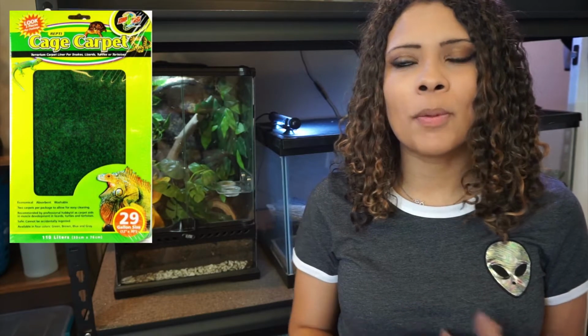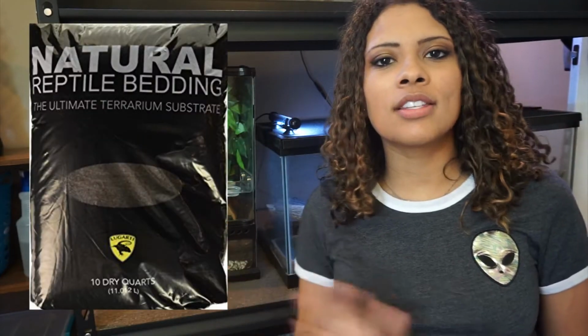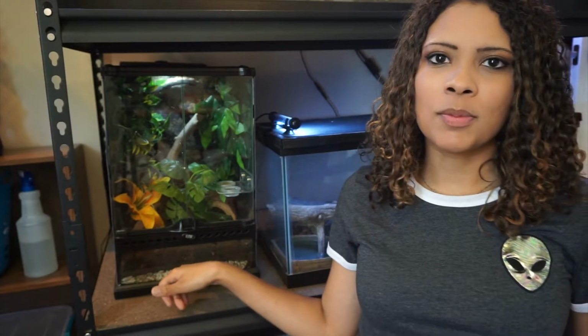If you don't have live plants, you don't have to worry about it. You can do reptile carpet, you can do paper towels. You can basically just do anything with these guys because they're so easy. He has Lugardies in the bottom of his just because I packed it down, and I just like the way it looks better with all the plants. And plus, it allows me to put a drainage layer in because you are going to spray their tanks down.